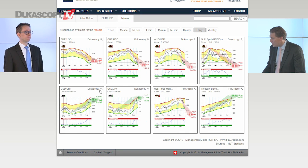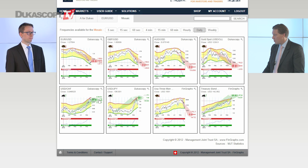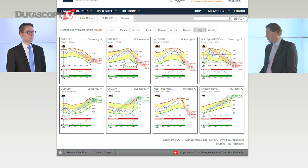Now, in the mosaic, gold is also one we have a look at. All the other dollar pairs are quite similar at the moment. We could see that there's probably more potential on cable, on the Australian dollar, a bit more potential on the Swiss and on the yen, but in general, the downtrends for the currencies against the dollar are still in place.